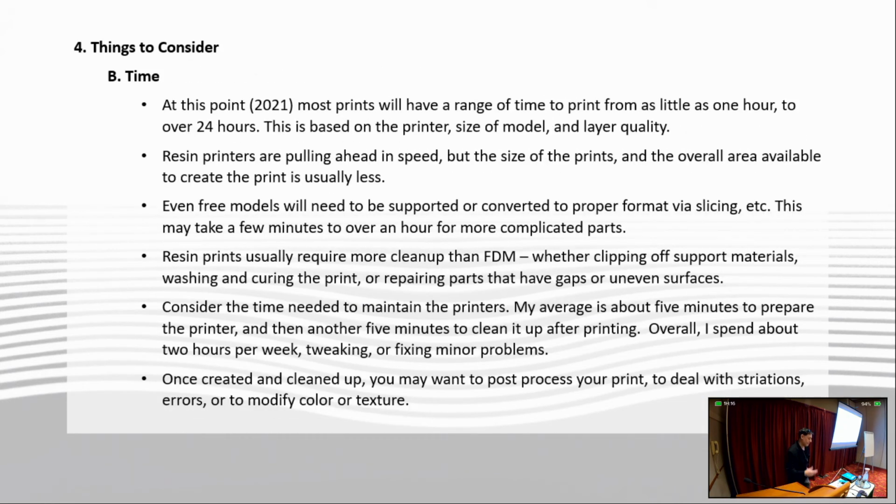Okay, time. Your printing time is going to vary anywhere from an hour for a print up to maybe 6 hours. I know people that have printed things for 24 hours or 72 hours. I don't like to do that because I'm kind of a nervous person when it comes to waiting for my prints to come out, and I've got a little camera set up in front of my printers, so when I'm out I can look it up and see if my prints are still working. It can be a little bit much sometimes.